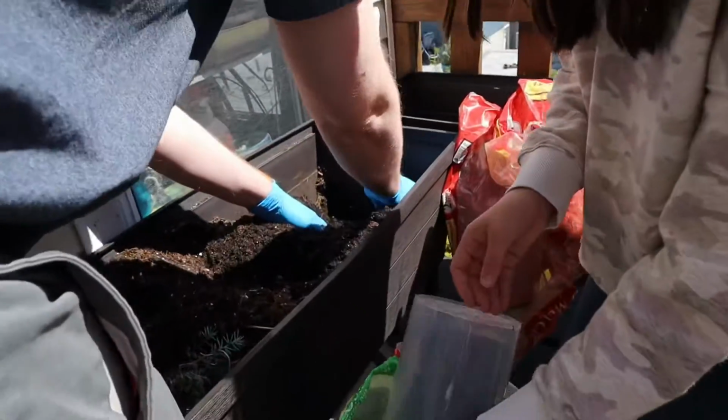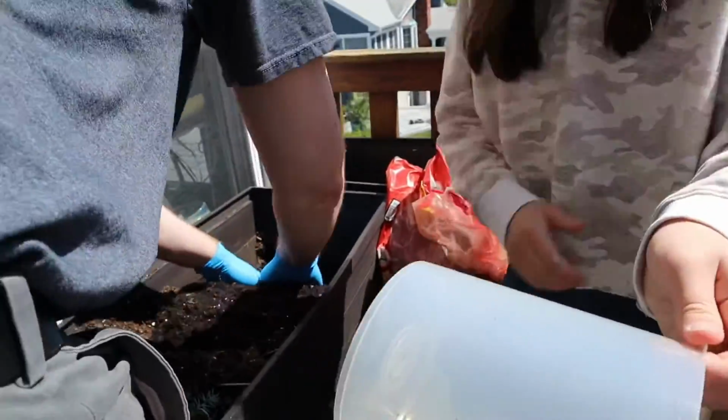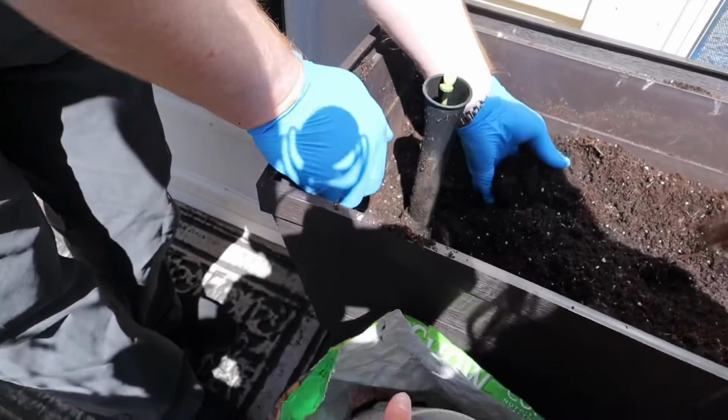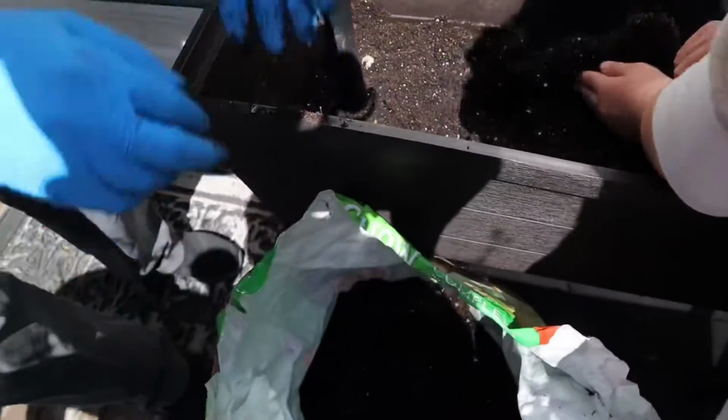We are getting a bunch of dirt to plant the plants, and we're basically helping and assisting Grandma today. Fiona and Dad are doing a pretty good job. It's almost full, probably halfway full. So Fiona's holding the bucket and Dad's scooping the dirt into the bag. And then we're going to use all this dirt to plant the plants.